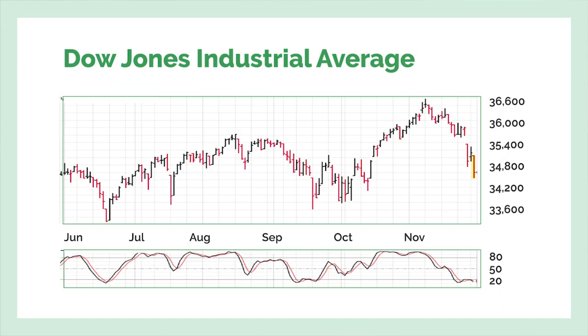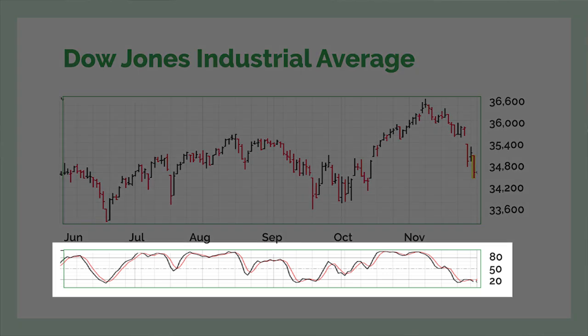Now here's a chart of the Dow Jones Industrials as an example. When stochastics are over 80, the stock or index is considered overbought. When they're under 20, they're oversold. And when the black line crosses the red line to the upside, momentum is shifting higher. And when the black line falls below the red line, momentum is deteriorating.